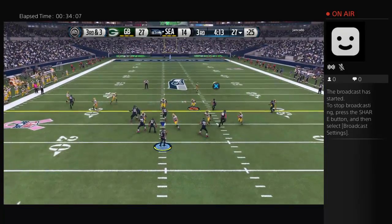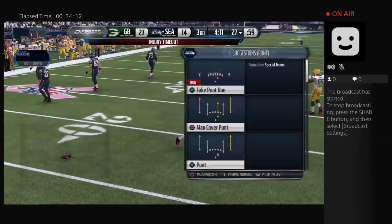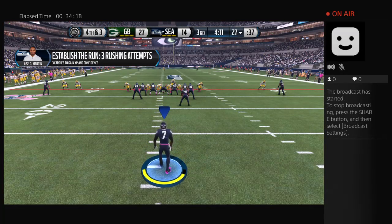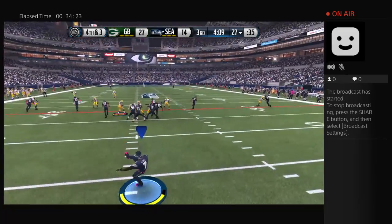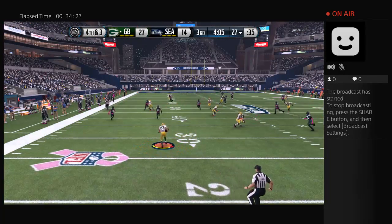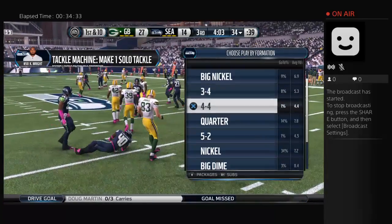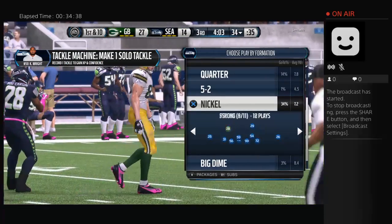The Seahawks from the 27. They go screen with Martin. King is back now. He'll be punting. Let's see what he can do here. They'll mark him at the 34. That return's good for about 6. The Packers didn't get much out of that last drive, so now here they come again on offense.